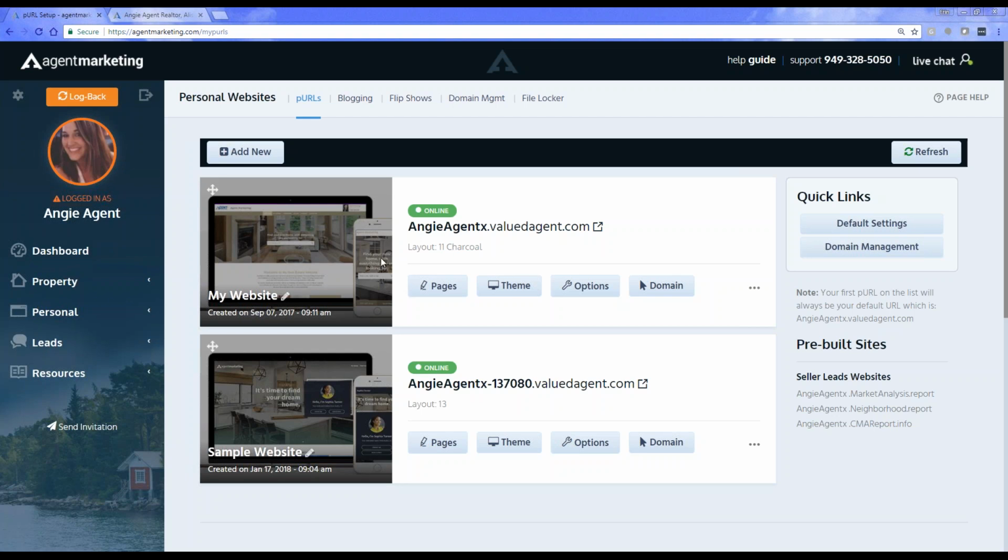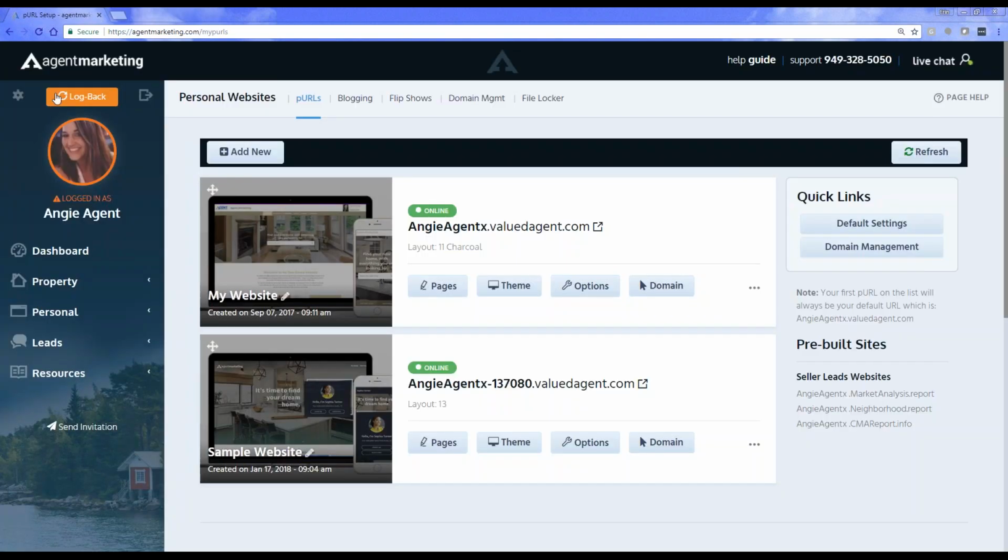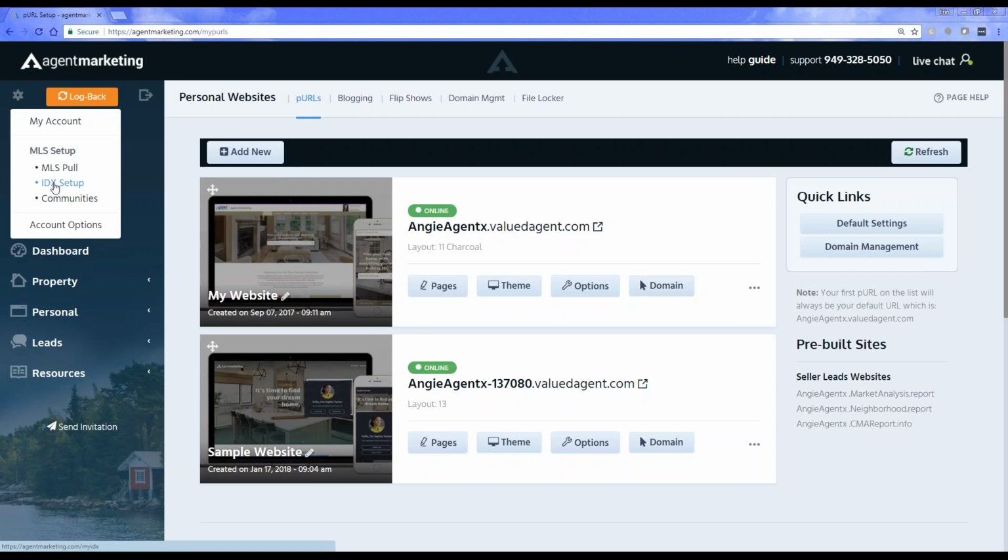Will this link directly to the MLS to send my webpage to prospect buyers so they can see my site? It doesn't do it automatically, so you would have to copy this URL and put it within your MLS. But what you can do too is set up the IDX. You go to your IDX setup here in the top left-hand corner, and that will walk you through how to set up your IDX to get that property search on there.